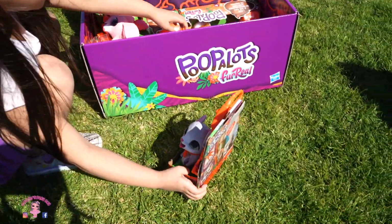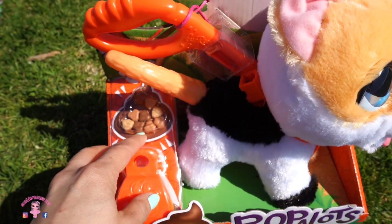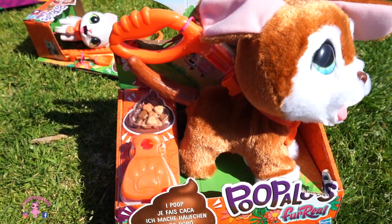Wow, look at all those pets. We got a kitty and it says, I poop. Oh my goodness, how cute. Look at all the little poopies. And here we have a dog and he has poops too.